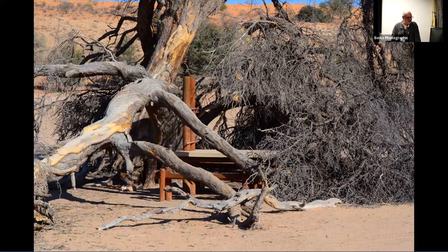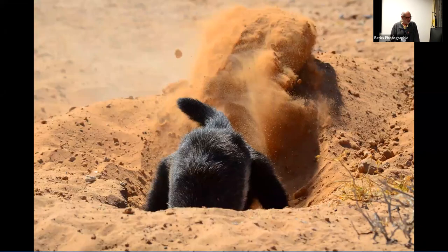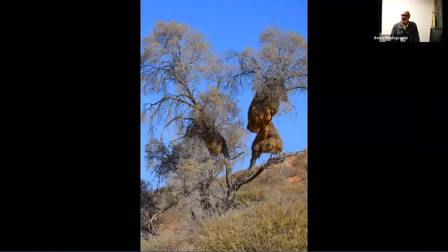Yeah, well, no, this fell down some time ago. And here was another honey badger, and they are good diggers, as you can see. In German, they're called Dachs, and the skinny dogs are called Dachshunds. They're down in the burrows.